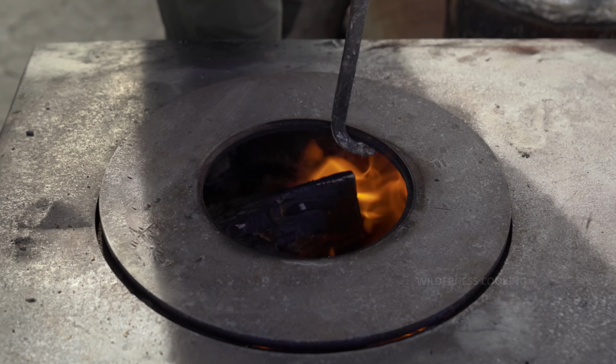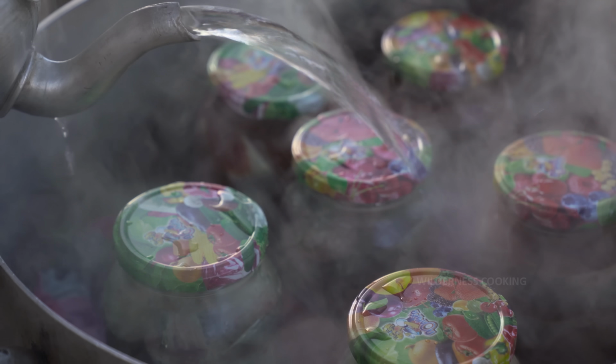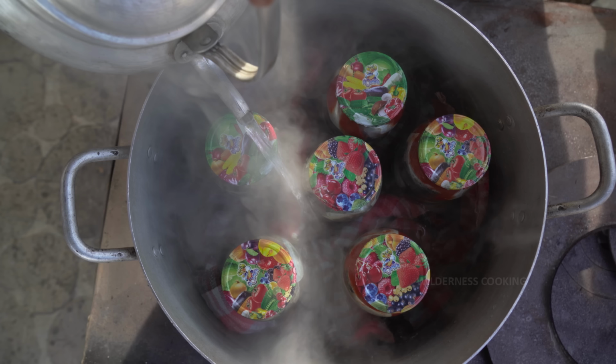Our neighbours often gather to make winter preparations together. Jams, compotes, and many jars of preserved goodness.